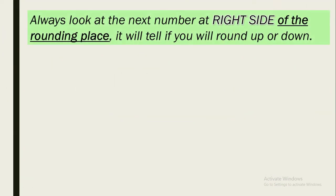Ito pa yung mga dapat nyong tandaan. Always look at the next number at the right side of the rounding place. It will tell you if you will round up or round down. Titingnan nyo daw yung katabi sa kanan ng rounding place. Doon kayo magbe-base kung magra-round up o magra-round down.